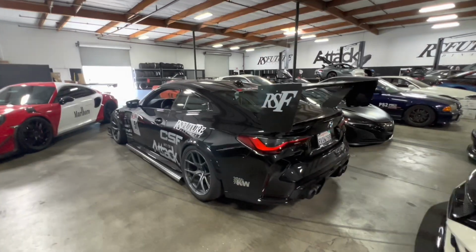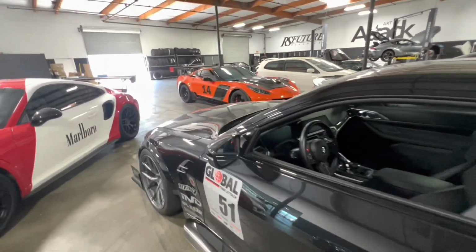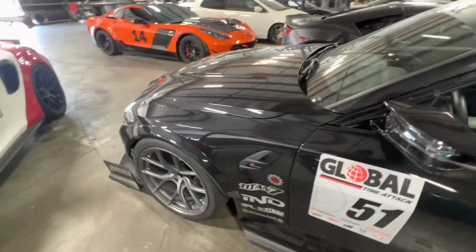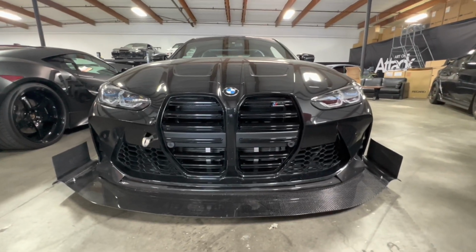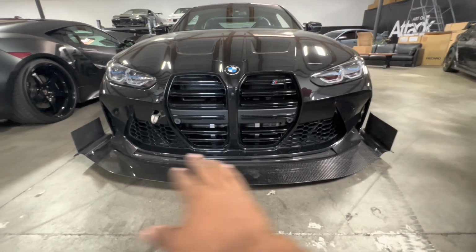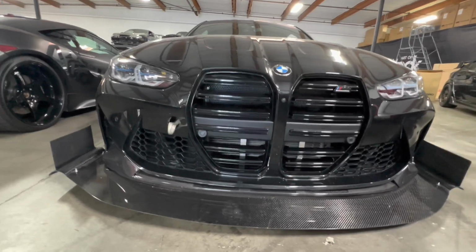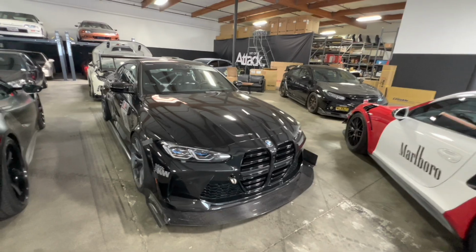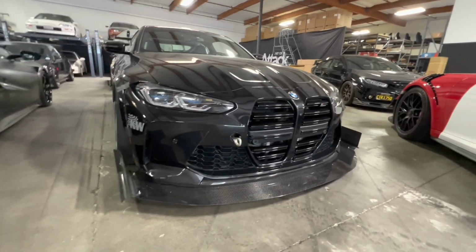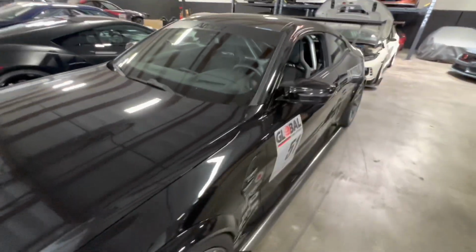Here's also RS Future's BMW M4 that they race a lot. This thing's going under the knife very soon, but they did a great job. I gotta be honest, guys, the front of these BMWs at first I wasn't sure of, but I think adding all this extra aero really just looks good. In person, it looks much better than in pictures. Like right here, it doesn't look the best in video and pictures, but in person, it's mean. It's absolutely mean. I love this M4. This M4 is really, really nice.